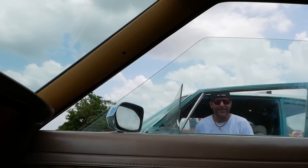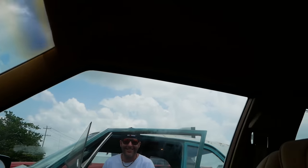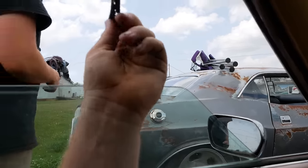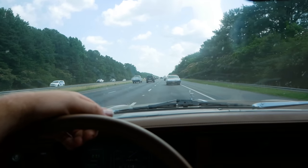Sorry. Let me just. Here's your souvenir. It fell off my car. Oh, that's actually part of the satellite. You might need it. All right.